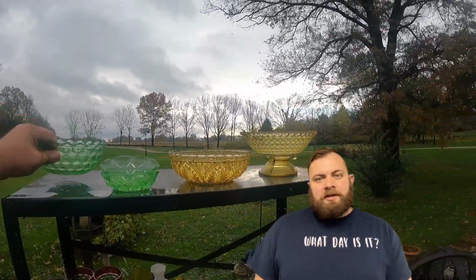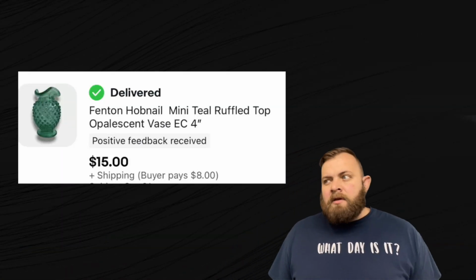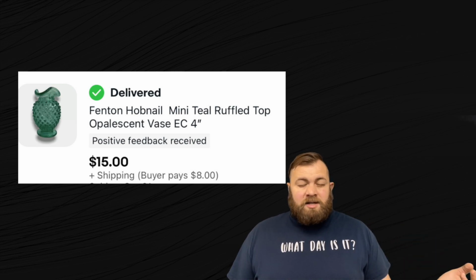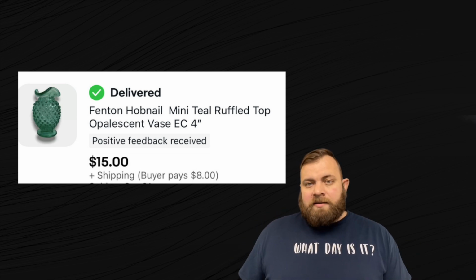So this section right here is probably one of my favorite sections in the whole yard sale. I'm becoming a big fan of glass, vintage glass, carnival glass, Fenton, uranium glass, all that kind of stuff. It's just so pretty, and I can see why people definitely collect it. So the first thing I grabbed was a Fenton hobnail little bud vase. It was a small vase, so I didn't get much for it. I sold it for 15. Actually, sold it overnight for 15. So maybe I listed it too low, but that's what the comps were. It sold for 15 and I already got positive feedback on it.